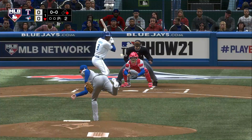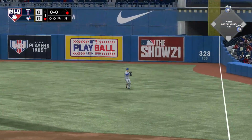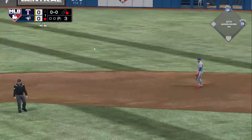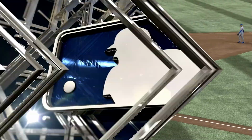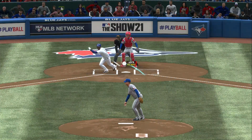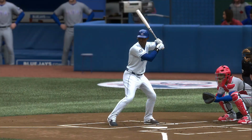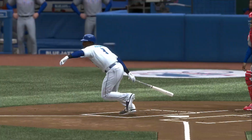Into the box now, Orlando Hudson. Into right field. That's a base hit. And that runner will hold up at second with 2 aboard now. Hey, 2 runners on after back-to-back singles right there. They are in prime position to put the first run on the board right here.